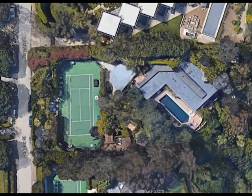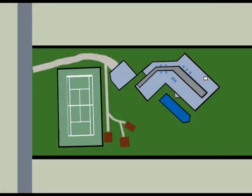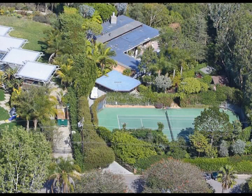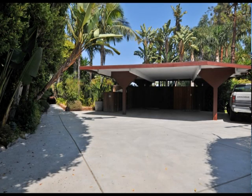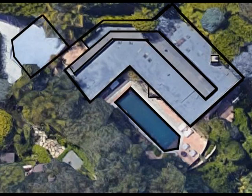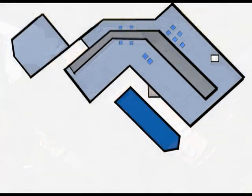Once you went through the entry gate, you had to go over a curving driveway that went past a private tennis court. Between this tennis court and the main house were a few garden sheds. At the end of the driveway was a carport. Once you had parked your car, you could walk behind it, and from there was a small pathway that went to the front door. But before we step inside, we're first gonna take a look at the floor plan.